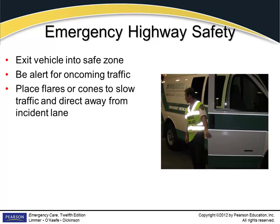All right, so we use cones to set up. And then, you know what? Call for PD. The best weapon you have is a radio. Hey, if you don't think this is safe, get some help. Call PD. Hey, we need some PD to direct traffic. That's their job. They're good at that.